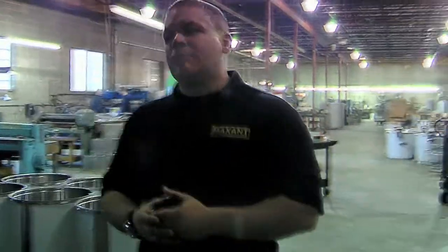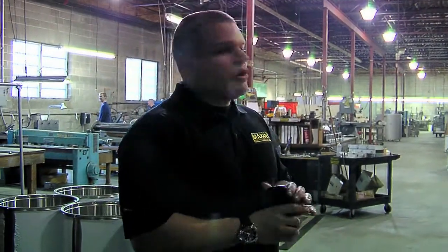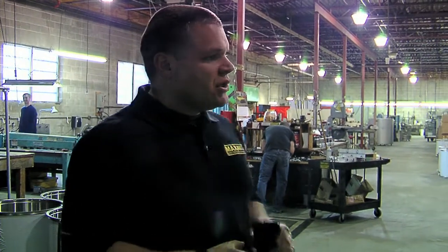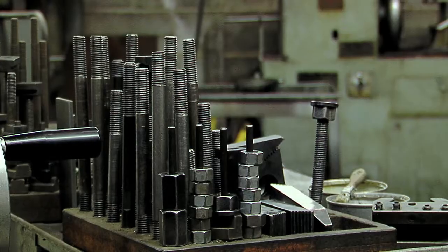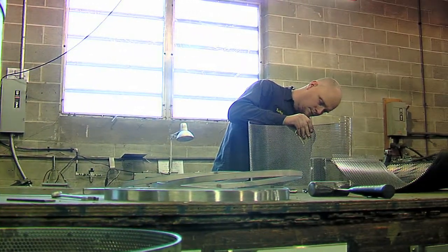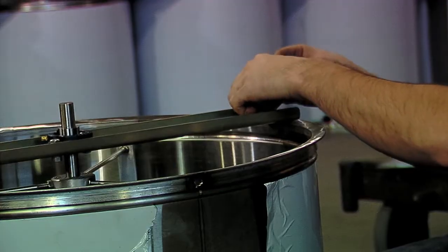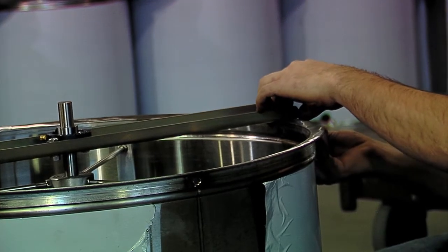This is the main entrance into our building, into our shop. Behind you is where we keep a lot of our nuts and bolts, miscellaneous hardware. This is somewhat part of our sub-assembly area. After machines are welded up and glued or whatever, we will bring them over here to start having them assembled.